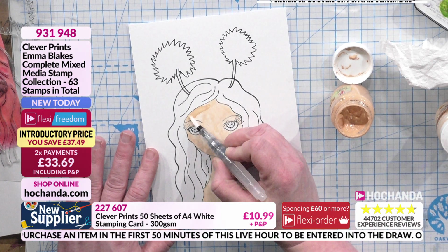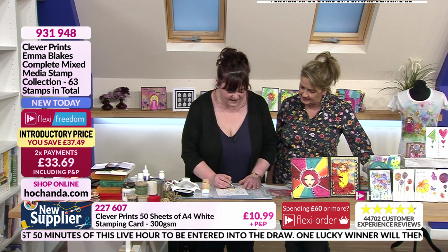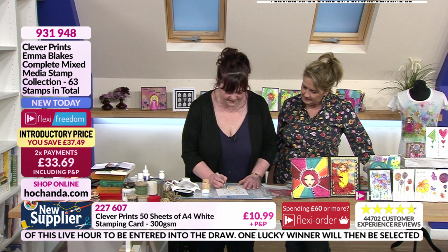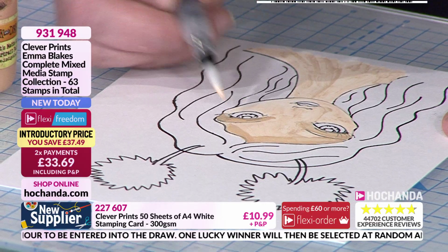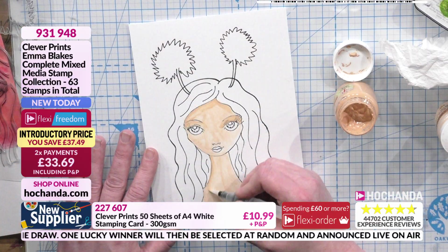I'm going back in with it slightly darker. It's just around the hairline you're doing? Yeah, just around the hairline, around the eyes. I have got one that's totally dry, so you don't have to wait for us to do that. Okay. I know, it's organised. First time in my life ever.